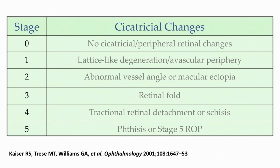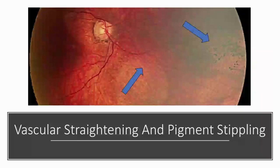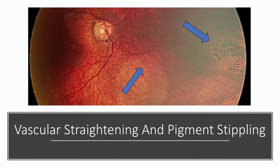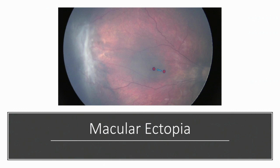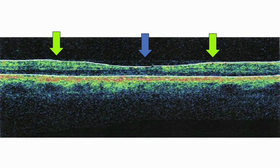Kaiser and Tracy published a classification system speaking to the involutional changes of ROP when it resolves spontaneously. Their series, as well as that of Smith and Tasman, spoke to the frequency of peripheral retinal pathology in this patient cohort. Peripheral segment findings can include vascular straightening, pigment stippling, cicatricial changes, posterior pole changes, and macular ectopia, just to name a few, with macular ectopia's OCT correlate of a flattened fovea and flattened clivus.